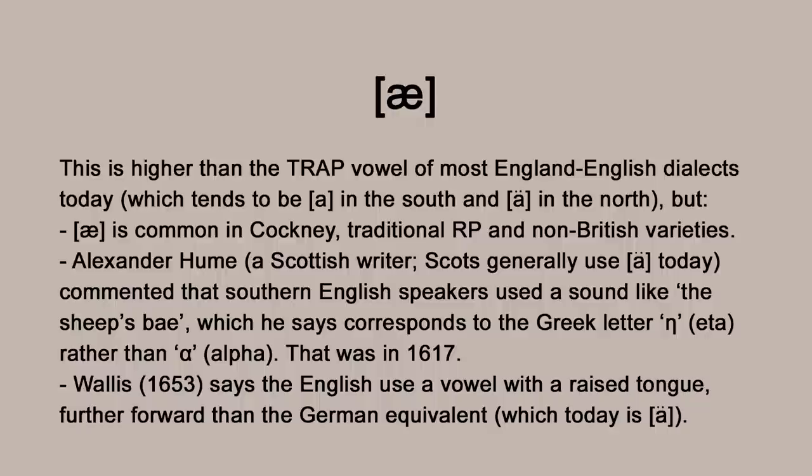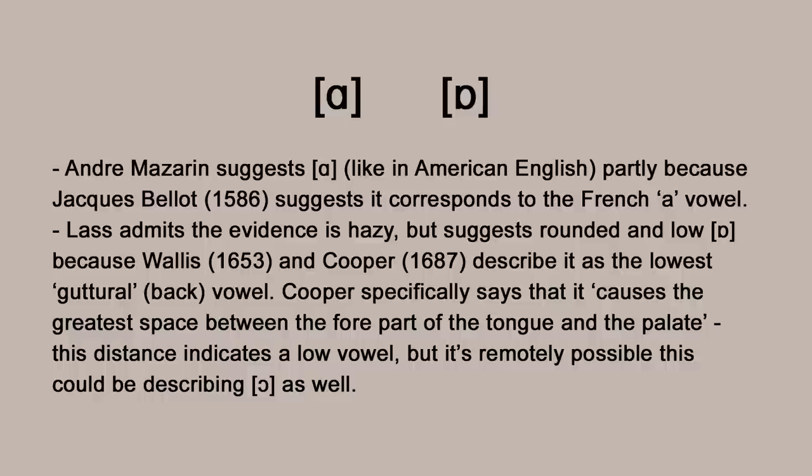Evidence of the lot vowel is a bit all over the place. An unrounded variant probably existed, and a rounded variant may also have existed, maybe depending on the class of the speaker. Lot versus lot.